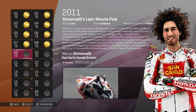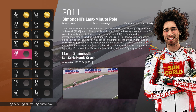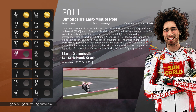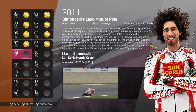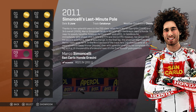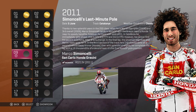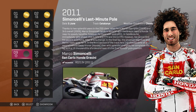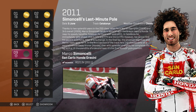In Catalonia, he immediately gets ahead, second in FP1 and 2, and third in FP3. However, he can't find his place in qualifying. After a tyre change in the final lap, the situation improves and Marco really goes for it. In the third sector of the track, he's 142 thousandths away from Casey Stoner. Then with splendid straights, he completes the lap with 16 thousandths of a second lead. It's his first MotoGP pole position.